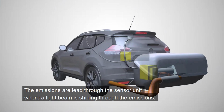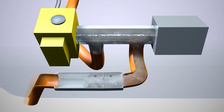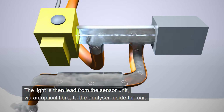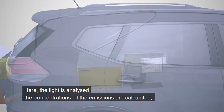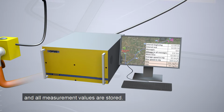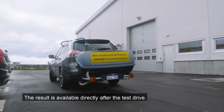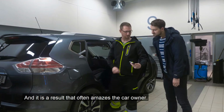The emissions are led through the sensor unit, where a light beam is shining through the emissions. The light is then led from the sensor unit via an optical fiber to the analyzer inside the car. Here the light is analysed, the concentrations of the emissions are calculated, and all measurement values are stored. The result is available directly after the test drive. And it is a result that often amazes the car owner.